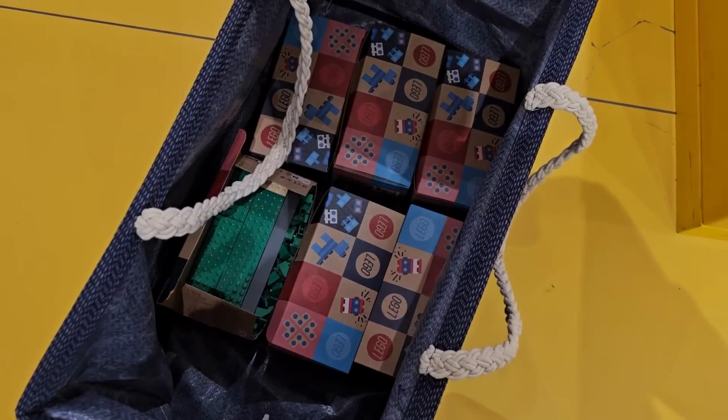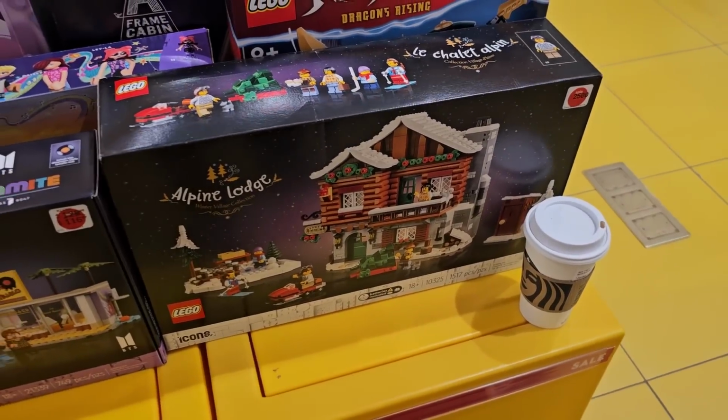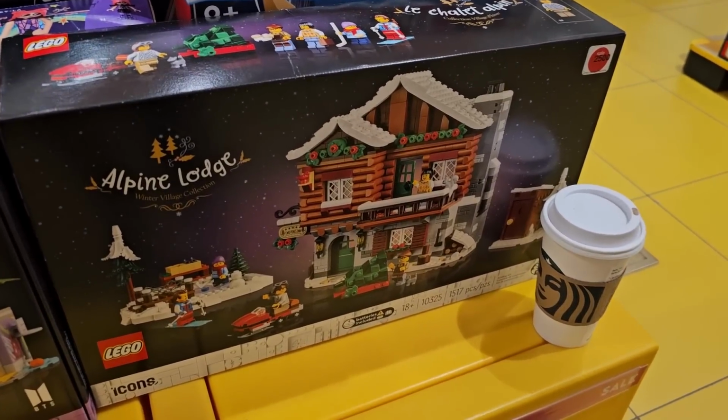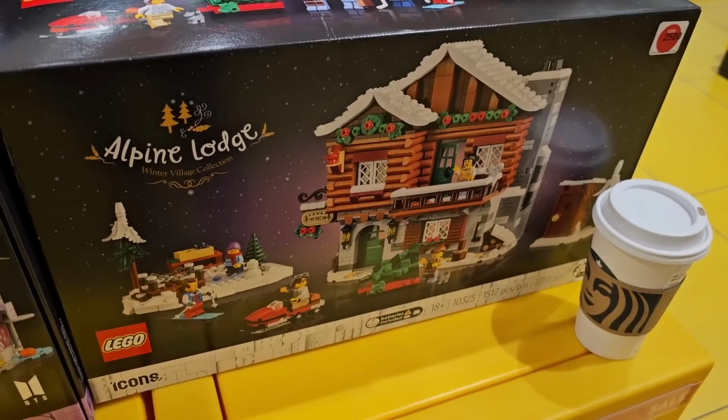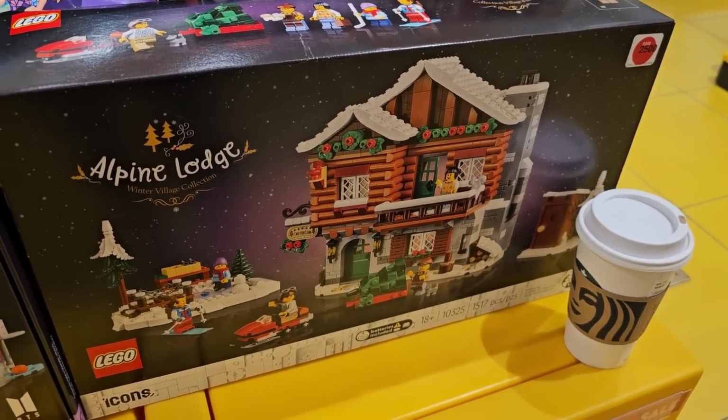Alright, I got 6 boxes in my bag there. I would get more, but I've heard a rumor that there's going to be a nice GWP starting this Friday. The Jewels, whatever it is, I don't even know. But yeah, it looks like a nice GWP. I could get this, get 2,500 points, $25.